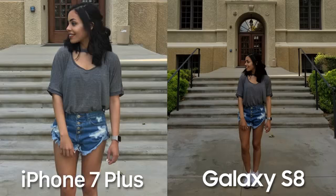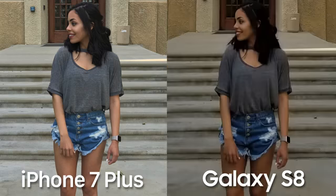Now let's get to the second lens on the iPhone 7 I was talking about earlier. It's called the telephoto lens, and when you're shooting in bright outdoors like this, it works really great. Allows you to optically zoom in 2 times, so you're not going to lose much quality. So the only way to zoom in with the S8 is digitally, so this is what that would look like.